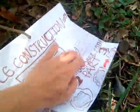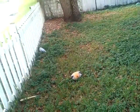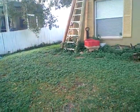So we can get this all over. No! Come on! Why does it have to be so windy today? I literally do not get why it has to be so windy today. And yes, all the balls are still where they are from over a week ago.